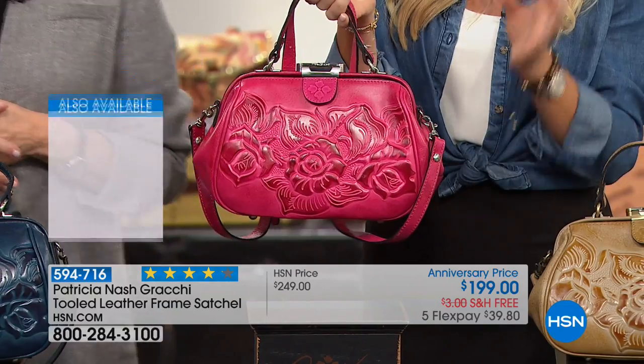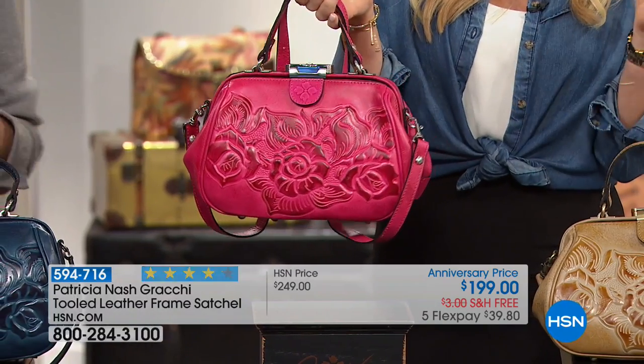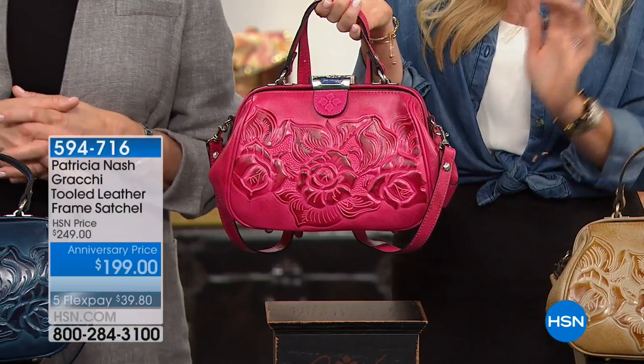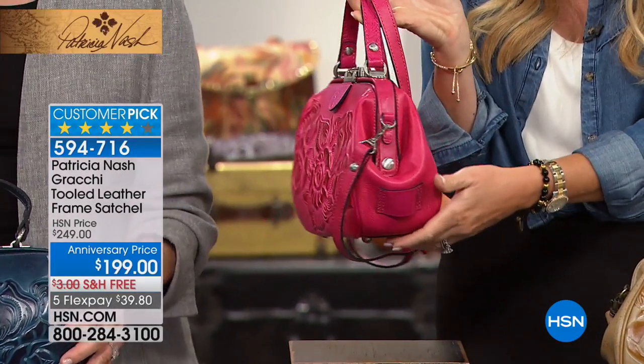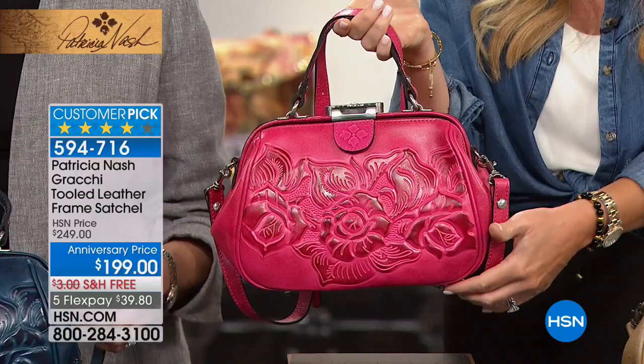And what's nice about it, it's the perfect size. Maybe you're saying, I don't want too big of a bag, I don't want too small of a bag. Look at this bag, it's 10.5 inches in length, 3.5 inches in width, and she stands 8.5 inches in height.